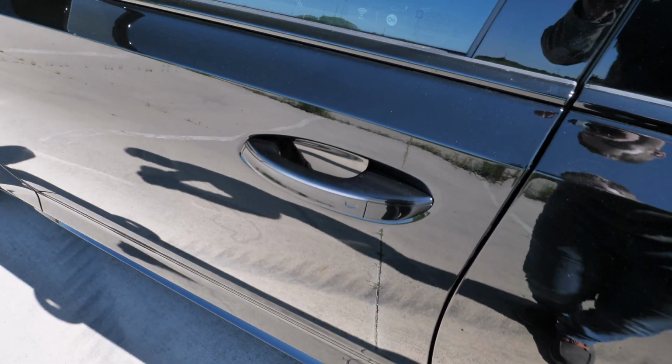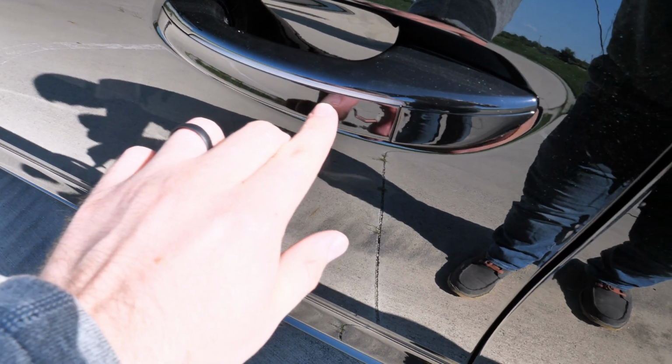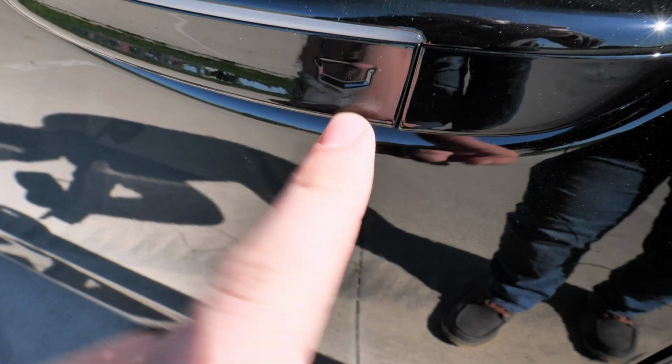And we actually have the lighting package. So on our front and back doors, you can see that little strip right there. That lights up at night, which is pretty cool. You got that button, that little logo right there to lock it.